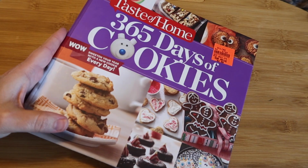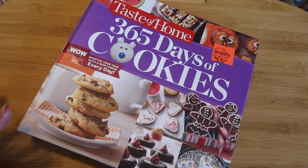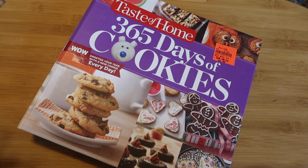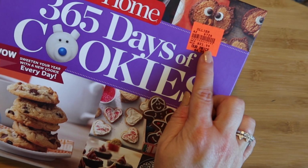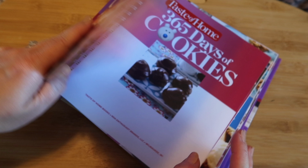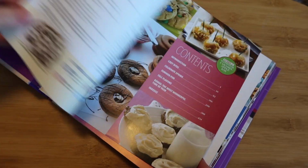All right, then I have Taste of Home 365 Days of Cookies. Again, not a baker, so this is putting me out of my comfort zone and pushing me into learning something new. So $21.99 is the original price. I paid $4.99 for it, so $5. It does say $24.99 on the back sticker. And this book just looks so good.